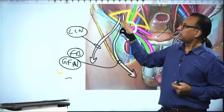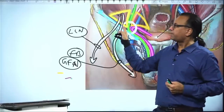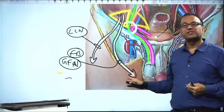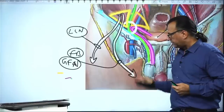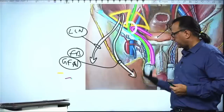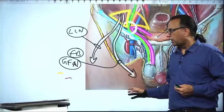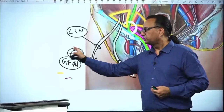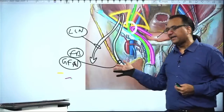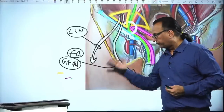The nerve contents are the lateral cutaneous nerve of thigh, supplying the lateral thigh, and the femoral branch of the genitofemoral nerve, supplying the anteromedial thigh. This is the nerve which carries the cremaster reflex also. You touch the upper medial thigh in a male, and there is testicular elevation. Who is the sensory supply? The sensory component is carried by the femoral branch of the genitofemoral nerve, supplying the skin on the roof of the femoral triangle.